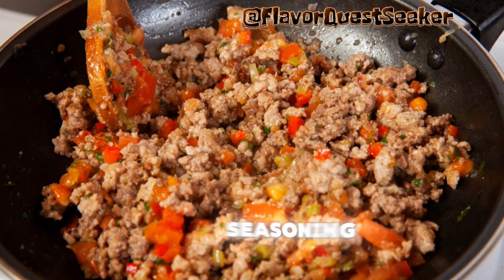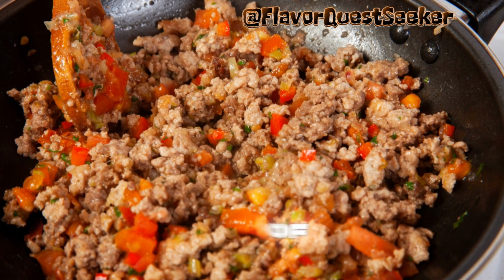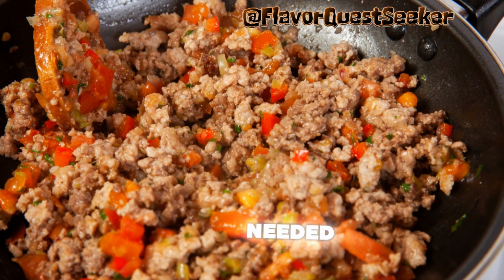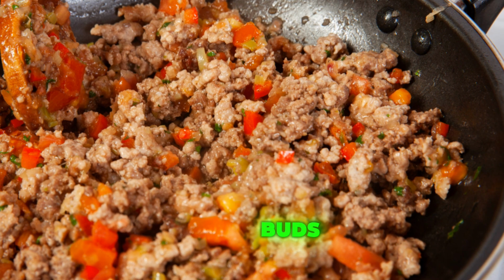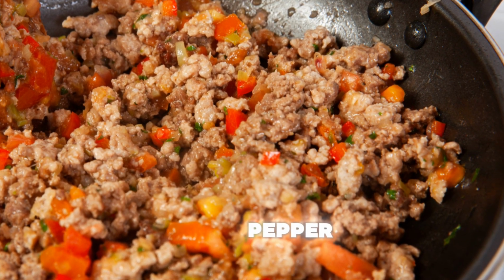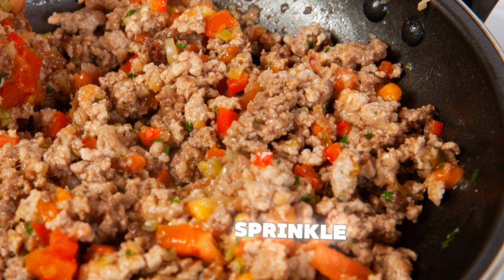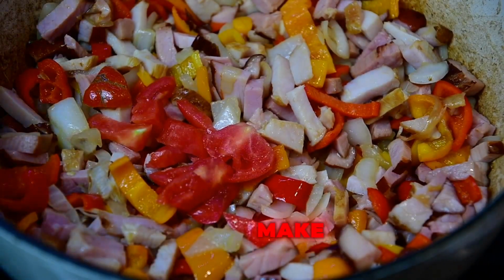Taste and adjust the seasoning. This is your opportunity to fine-tune the flavors, add a pinch of salt or a dash of pepper if needed. Remember, seasoning is a personal preference, so trust your taste buds. If you feel it needs a bit more heat, add a touch more pepper. If it needs more depth, a sprinkle of allspice or cumin can do wonders. This is your chance to make it your own.